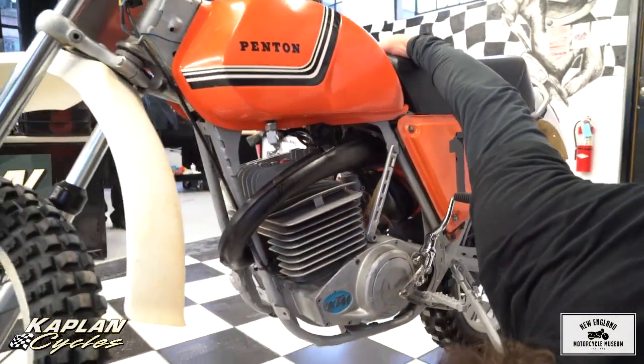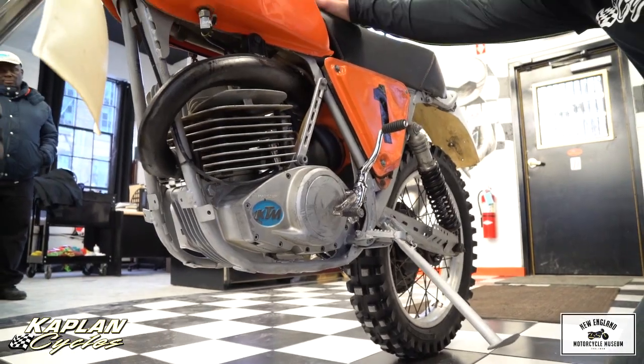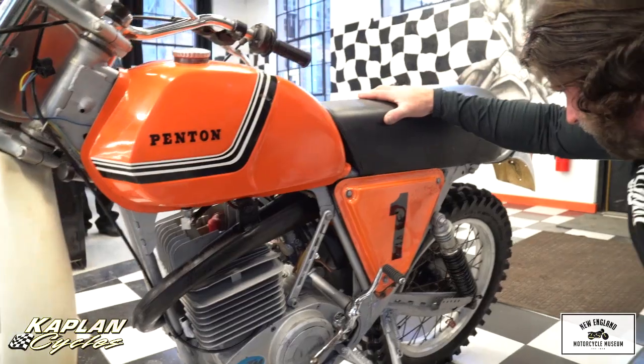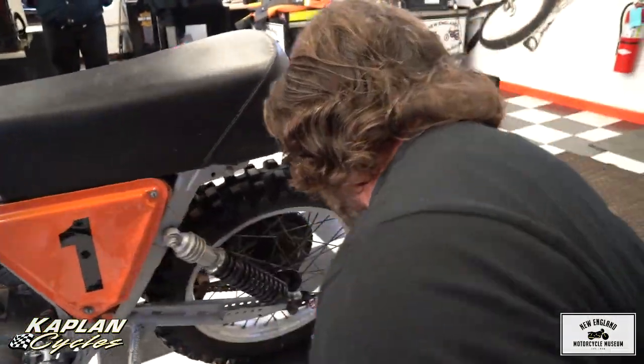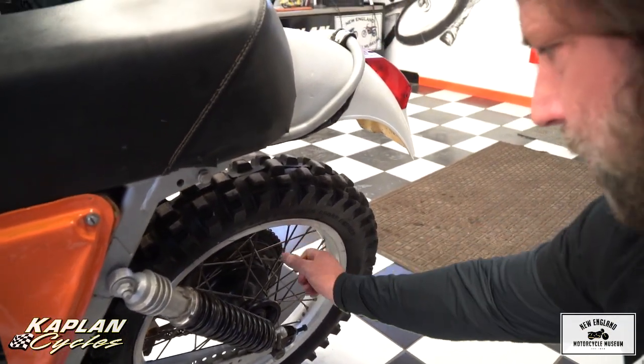The bottom of the frame is in excellent condition. It's got a couple little dings in it. Other than that, excellent. Swing arm's in great shape. It's got the lay-down shocks on there. I believe these are the original High Point rims. This is a High Point logo on the rims. I think that's original. Hubs look great. The spokes are all good.